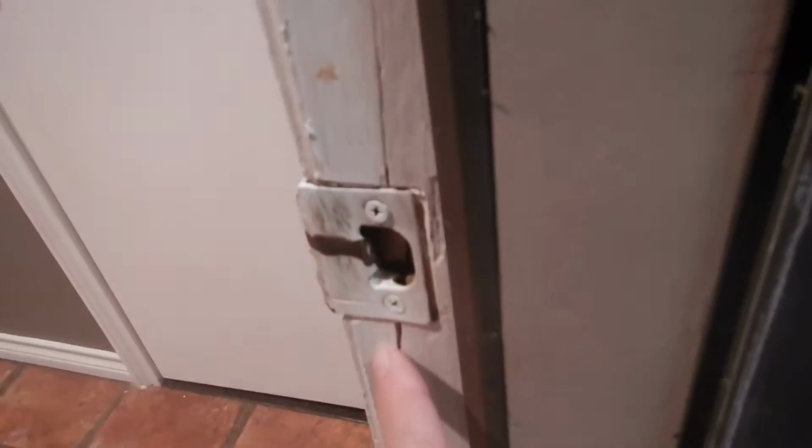We got a split door jamb here, and we're missing screws on our hinge plate. This is the entry closet. Going along, this is the half bath. One of these luminaries isn't working right there. We got something going on down here. Bear with me for a moment.